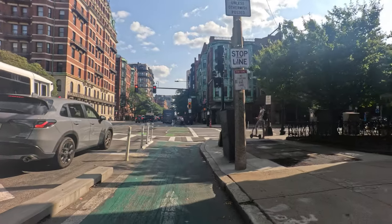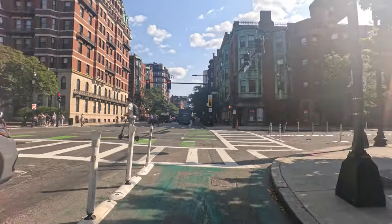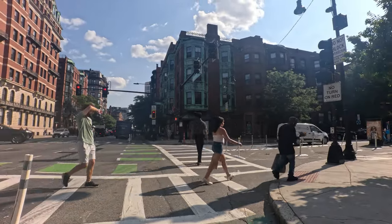This is a little crash course in urban cycling. This one over the bridge, Charles River, Harvard Bridge. Came out of Vassar in Cambridge. MIT Kendall, boom, right?